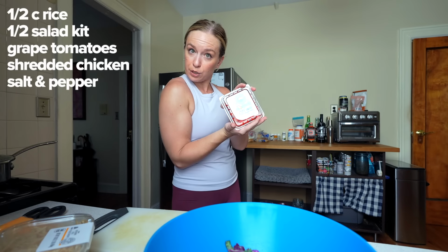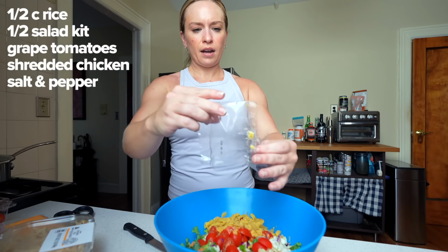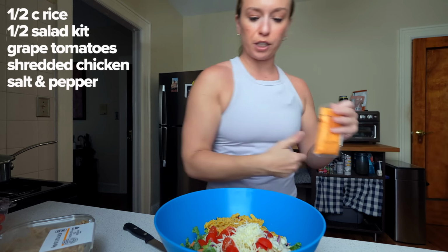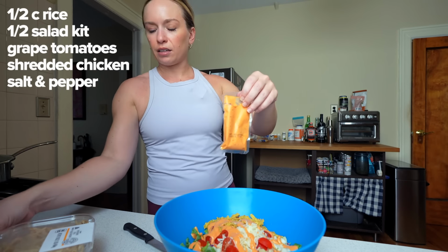Next ingredient, some grape tomatoes. We're just gonna slice these bad boys down the middle. I'm gonna put in about 10. Then I'm gonna put in the salad fixins. I know someone's gonna be like, that's way too much for one salad. I don't use all the dressing, I will say that. But like, what fun is a salad without the fixins?